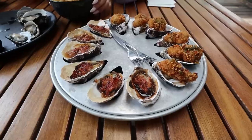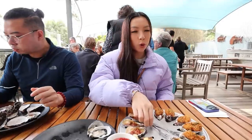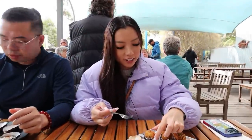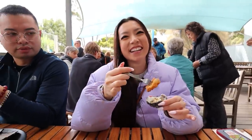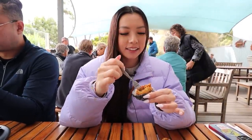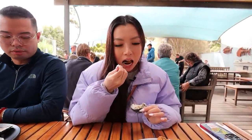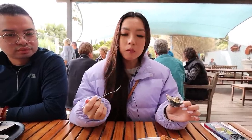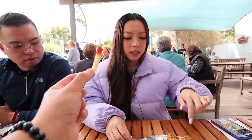Wow. Yeah. Here are the cooked oysters and Delena's favorite chips. Ooh, I can eat this oyster. It is a deep fried panko crumb oyster. This is a pretty big one. You'll be all right. Cheers. Delicious. This will be even more delicious. I like it. You can barely taste the oyster in it.